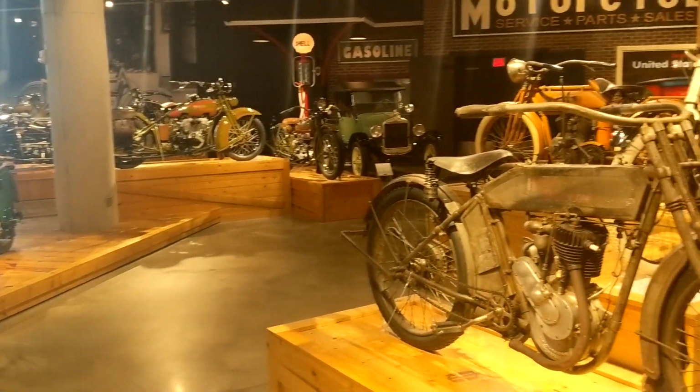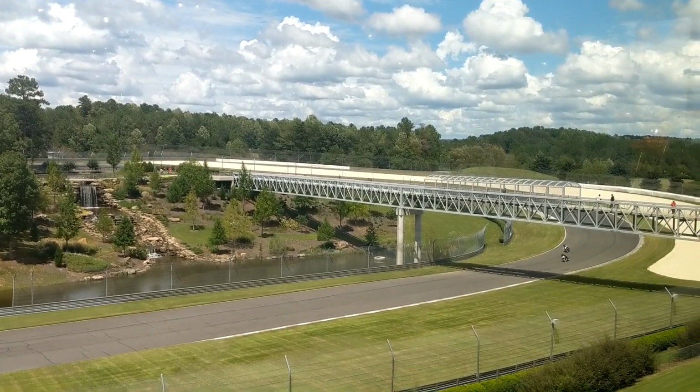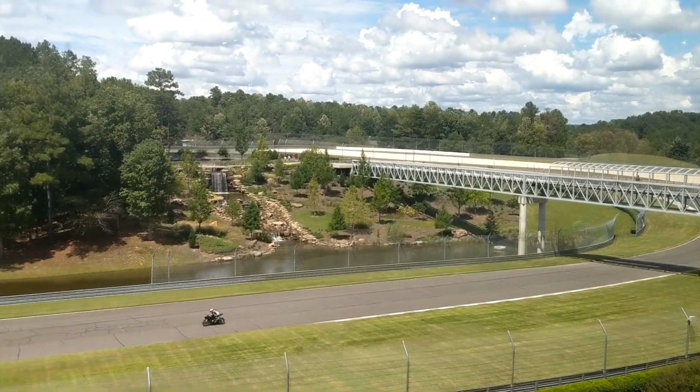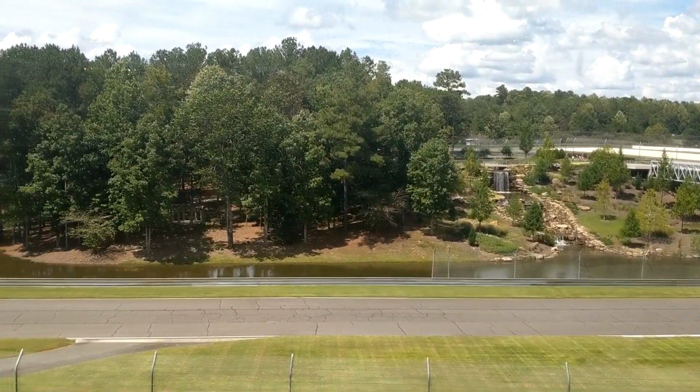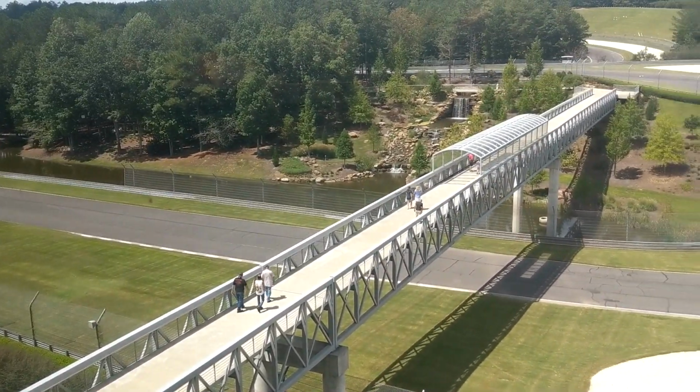There's also this cool little area right here that you can see, where this is the actual motor track that people race on and test race on. They've got a cool little bridge that goes over it, and you can see the motorcycles coming around here. This place is so cool, even if you don't care about motorcycles. I went out here and had an absolute blast.